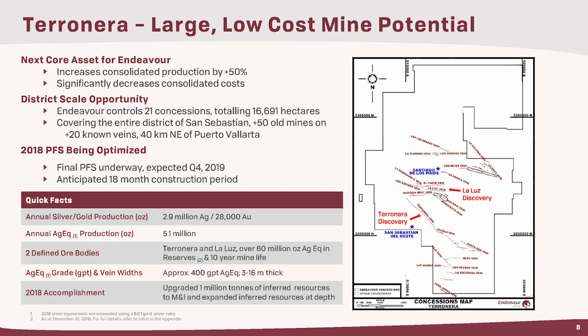To date, we've published 2 technical reports on the project, and we are working towards a final iteration of an updated PFS, and that document will give the board enough confidence to approve a production decision. In the meantime, we're also working in the final stages of securing a very attractive debt financing package, and that package will kickstart our construction, which is about an 18-month schedule.